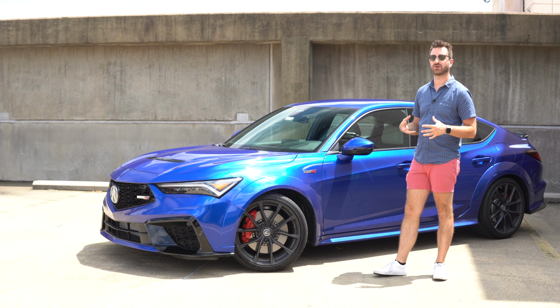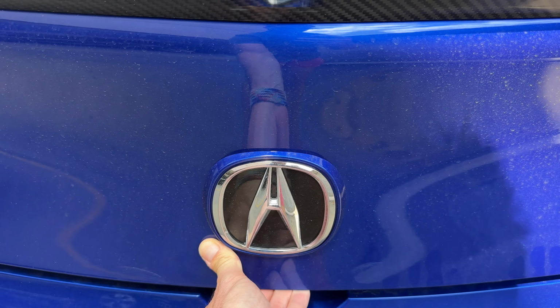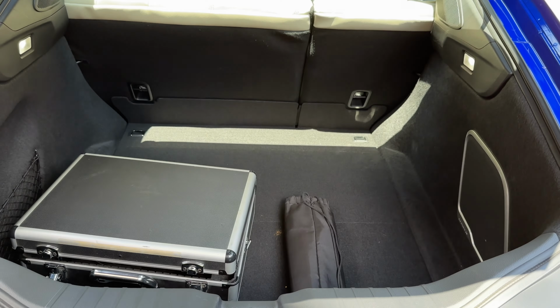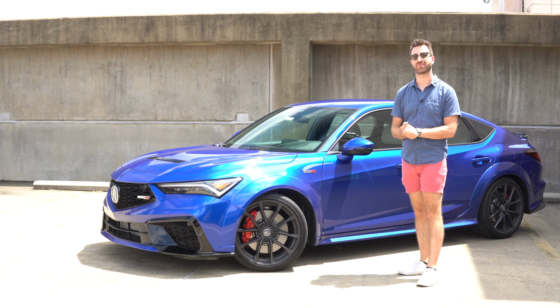And then of course, these are all more of a liftback style. It's not a 4-door sedan, it's a liftback, so you can have a bigger opening back there. It's a quasi-hatch, the back seats fold down, and you can haul plenty of things.